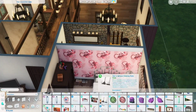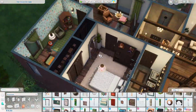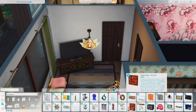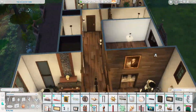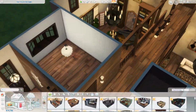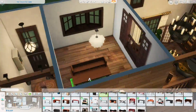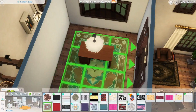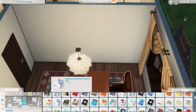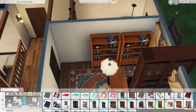This room I decorated for what I imagine to be a teenage girl. It does not have to be at all, but you can go in and change it however you please. I originally put this painting up on the wall, but then I opened it to the floor below with this wooden window. I think it's from Island Living. It opens up and I just thought it looked really nice there.